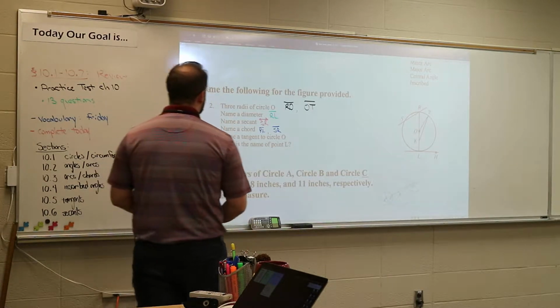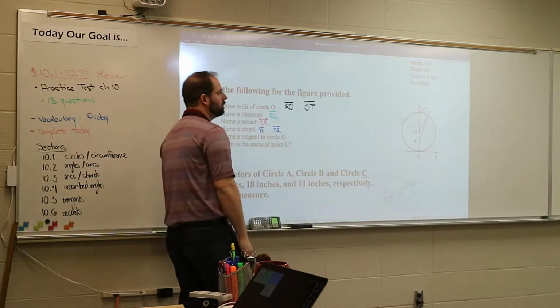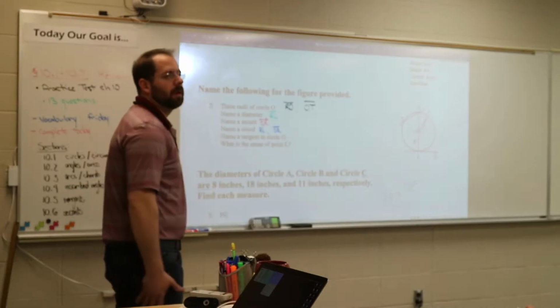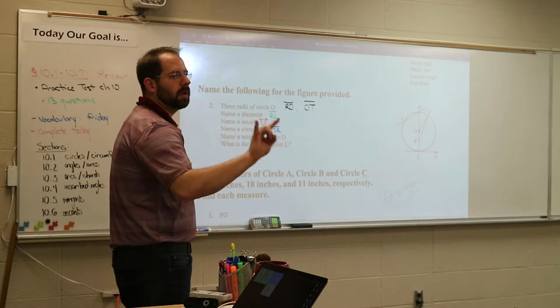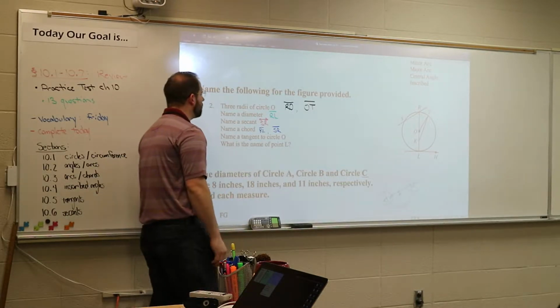Wait, what would the other radii be though? Isn't L part of the... L still works. Wait, what's the definition of a secant? Okay, I didn't know if it was a... What's the definition of a secant? A secant is a line that intersects a circle exactly twice. It's almost just like a tangent. And okay, a tangent of a circle.